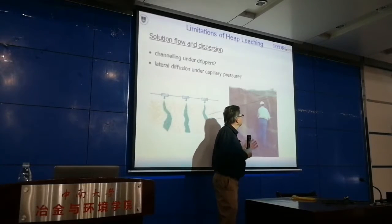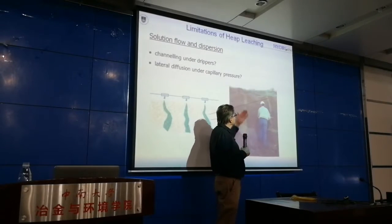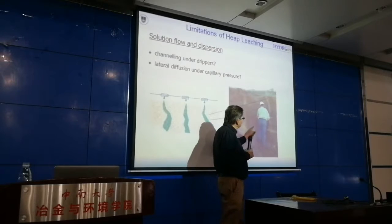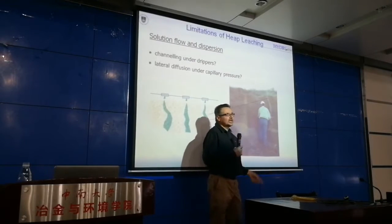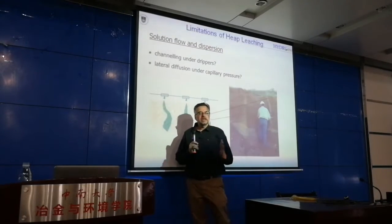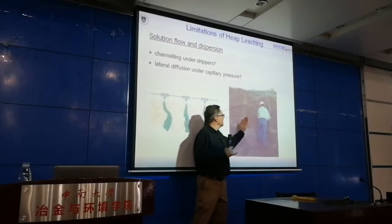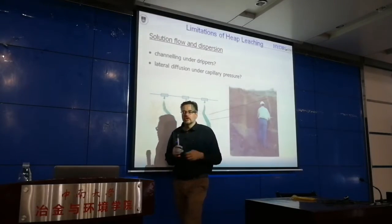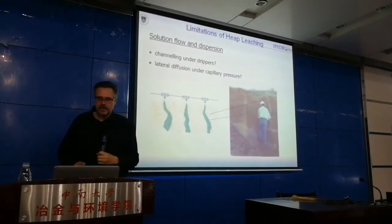And that's actually something that we've observed in a real heap. This is an old heap that's been dug open, and you can see here these discrete streaks where solution was channeling through, with the bed in between. The ore in between is moist, but there is no actual solution flow through that bed.